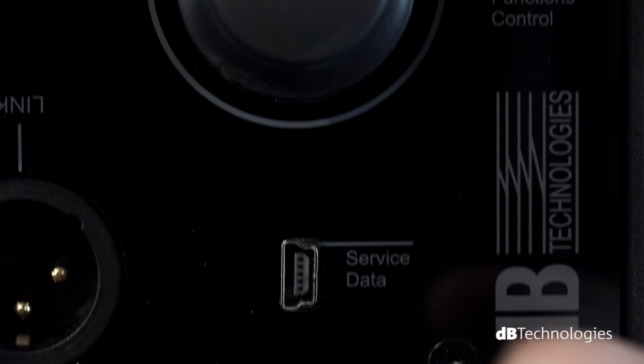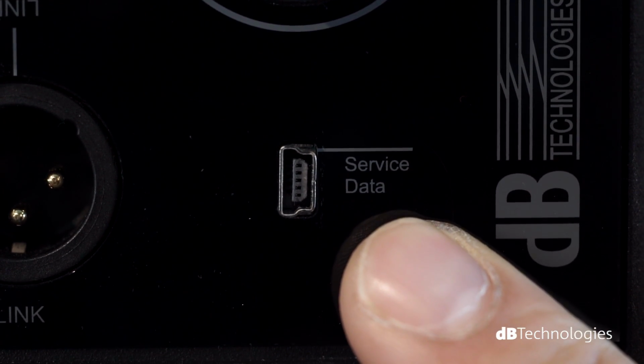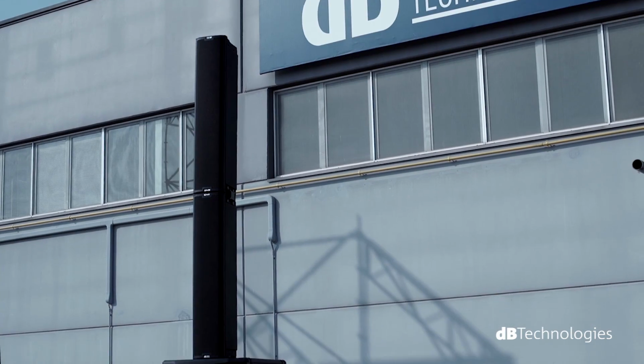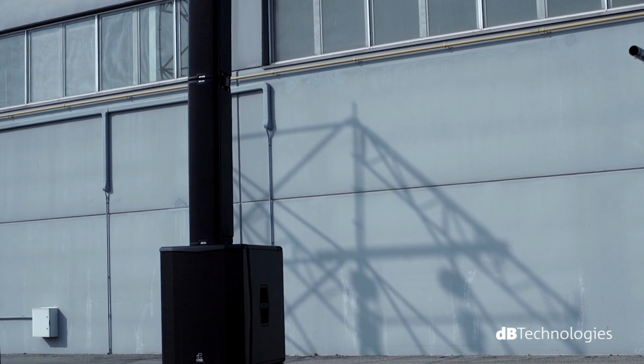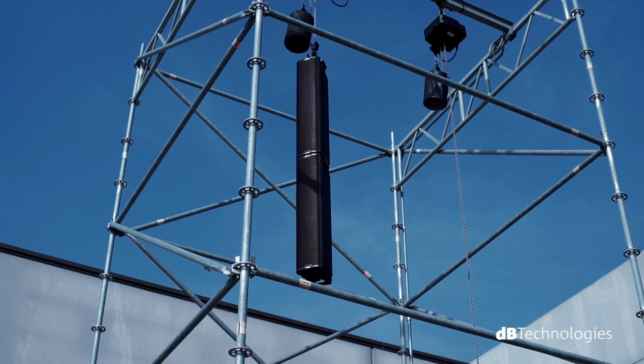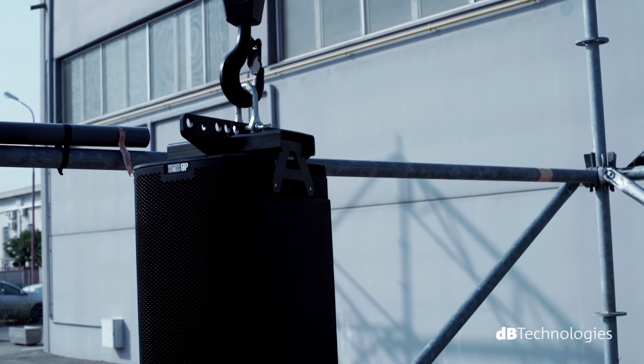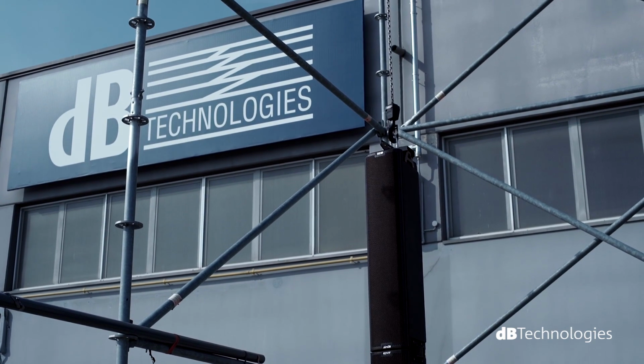You can update the firmware by accessing the USB port under the rotary on the back panel. All Ingenia models can be used in standalone or coupled configurations, in stacked mode on one or more subwoofers, or flown via the flybar that is adaptable to all Ingenia models.